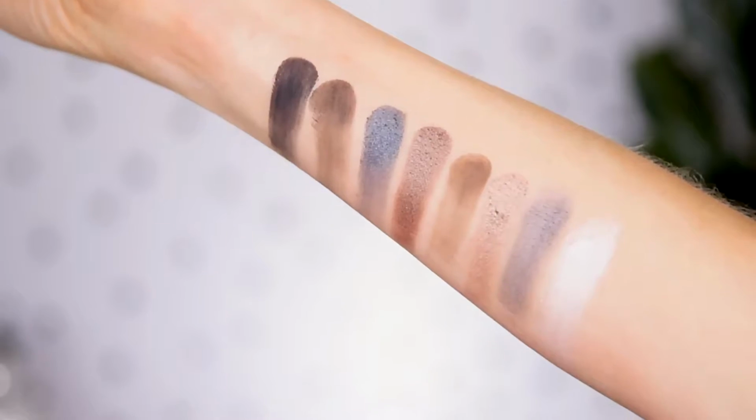This is the Nightingale palette that came from Pretty Vulgar. This is a really fun palette. I don't use this super often. You can see it's a cool tone palette, but this is a very deep, smoky, cool toned palette. But it's really, really fun. You get this beautiful kind of silvery blue in there. Oh, look how pretty that is. And then this kind of more taupe colored silver that's still very nice and deep. You get some really nice, rich browns in here.